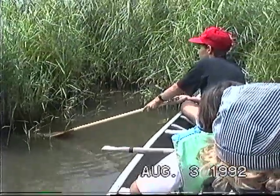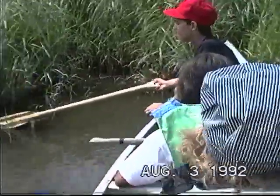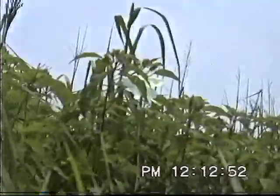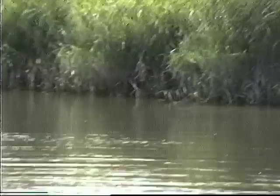We have Robin in the middle. There's Virginia. Hey, Tony boy. We've got some kind of a white flower. I don't know what it is. Well, you can barely see the beaver now. Yeah, I know.